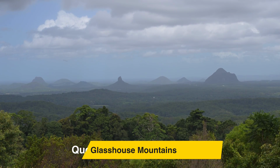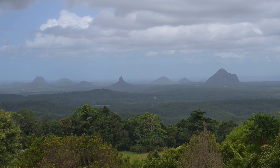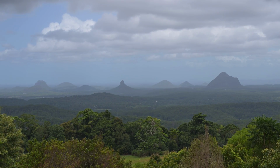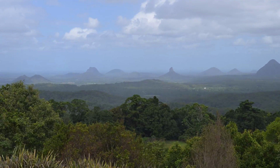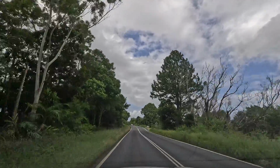We finished our lunch and made our way out to the observation deck for a fantastic view of the Glasshouse Mountains. It was pretty windy, but I did like the way the light and shadow played over the landscape scene. It was fantastic. We spent over 2 hours at the reserve and it was time to head back to Mooloolaba.